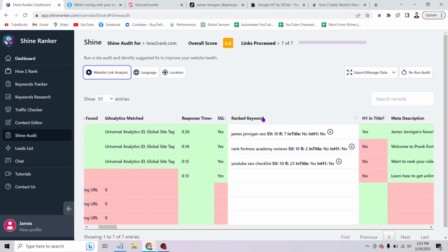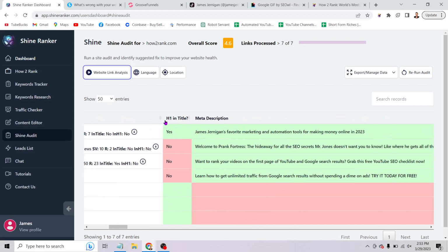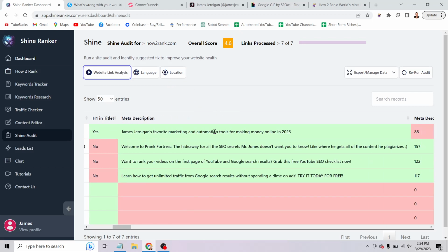Here it'll tell you what keywords your page ranks for. So here we can see James Jernigan SEO, and there it'll tell you if your H1 is in your title. So your H1 matching your title is important for SEO because it tells Google that that's what your website's about. So then here we have my meta description. It's in green, so that's good.